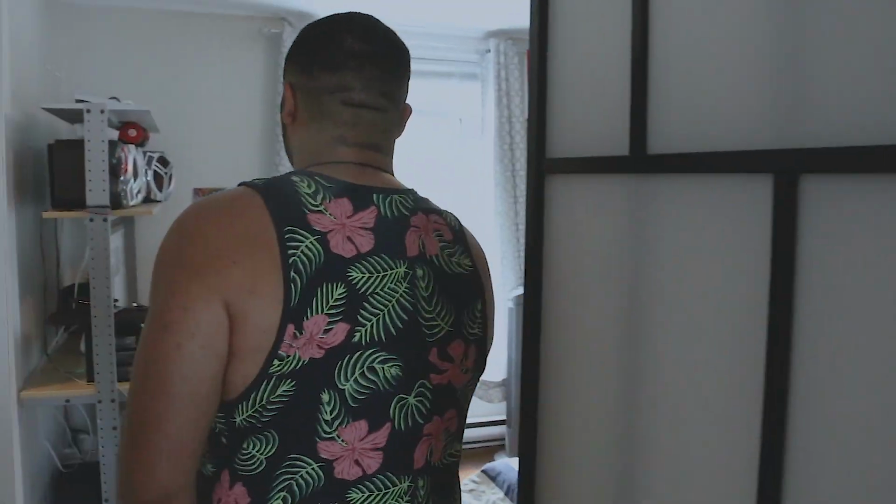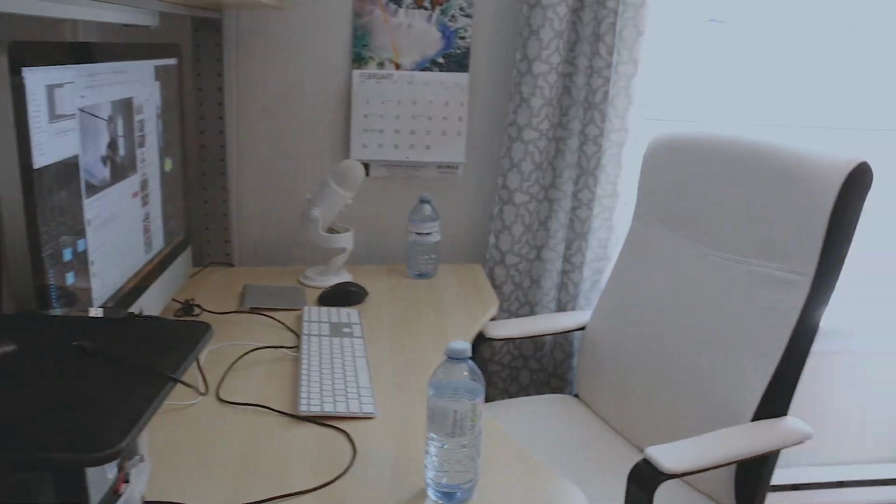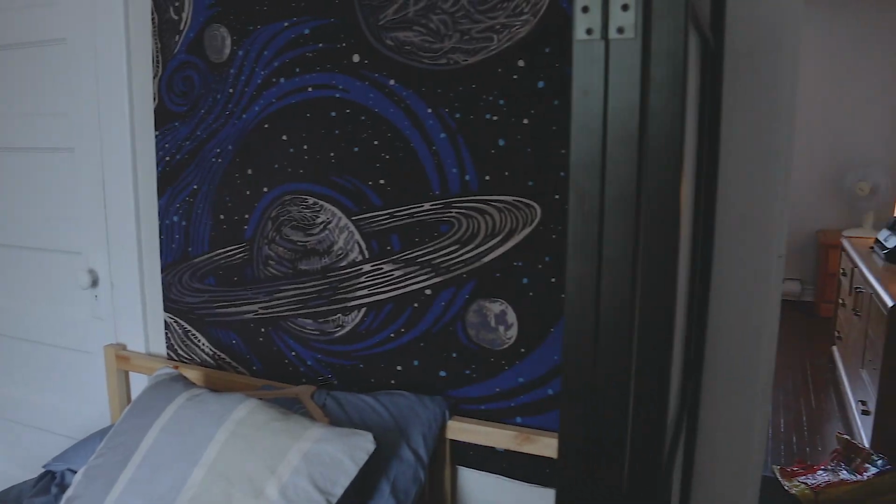My bedroom. Okay, so this is my bedroom. It has a bed in it. Basically, this is where I do all my editing. Like, I have this lovely view of a back lot. I have a Chinese divider.